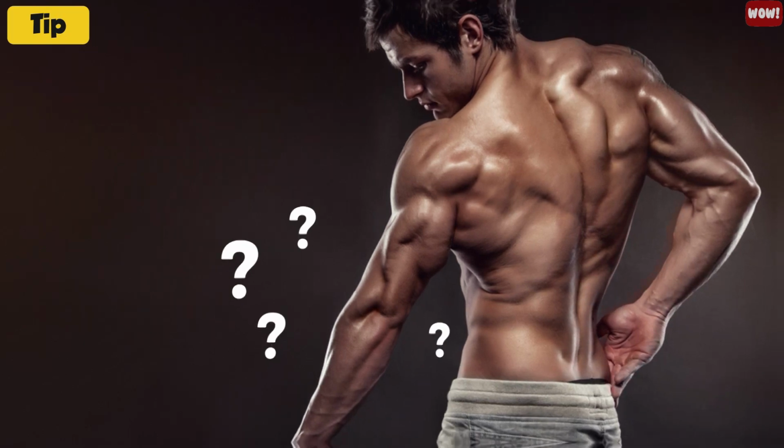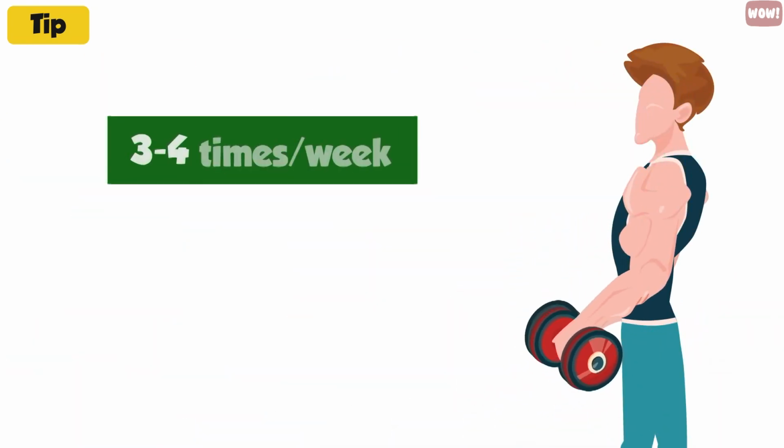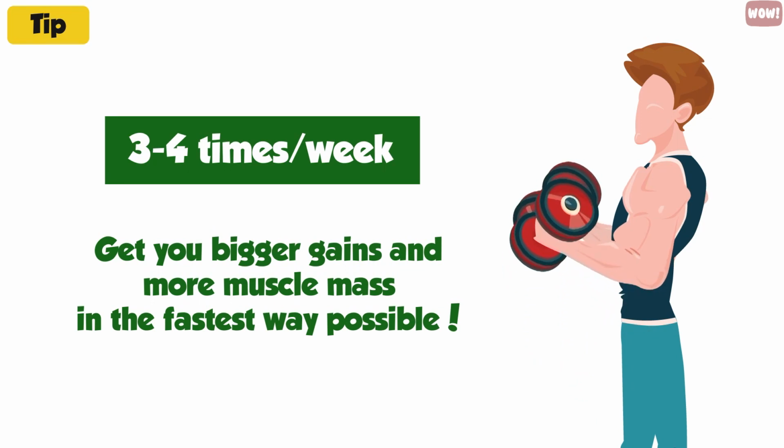many people neglect. Weak forearms will prevent you from lifting as much weight during an upper body workout as you should. Train your forearms with a dumbbell reverse curl 3 to 4 times a week, and you will have a complete arm workout that will get you bigger gains and more muscle mass in the fastest way possible.